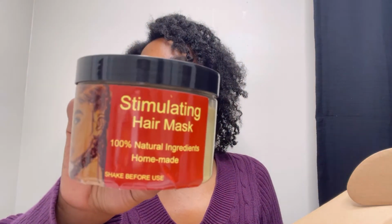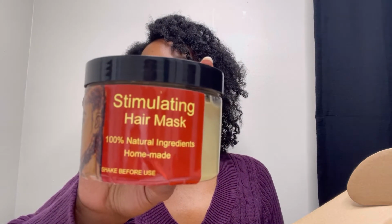And then here is the stimulating hair mask. 100% natural ingredients. Homemade. And it says to shake before you use it. So, we'll just shake it. All right. So, it sounds nice and shooken up. It says this hair mask stimulates your scalp to promote growth, moisturizes, softens, and leaves your hair with a shine. You can thank me later.